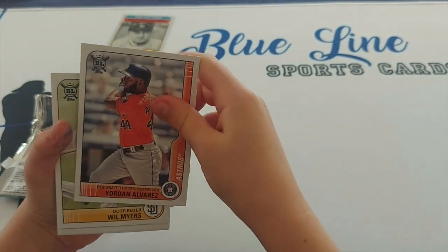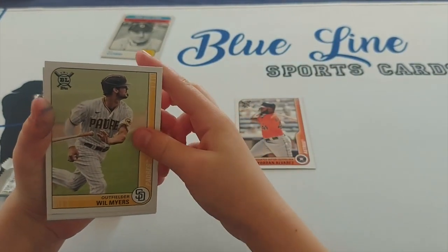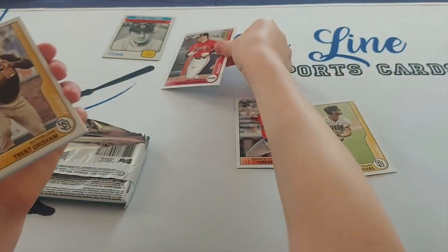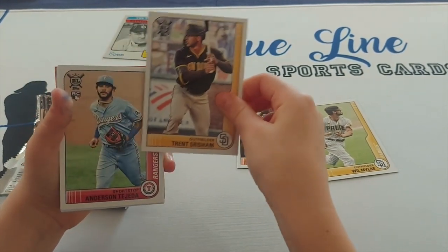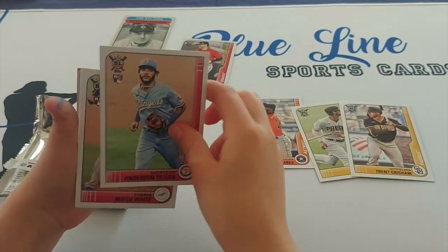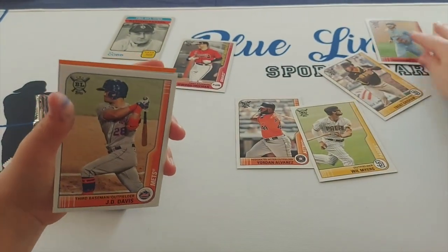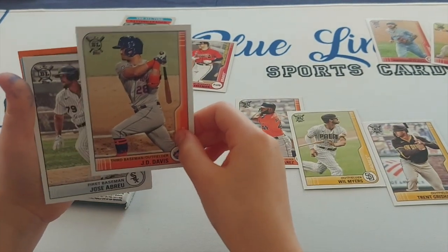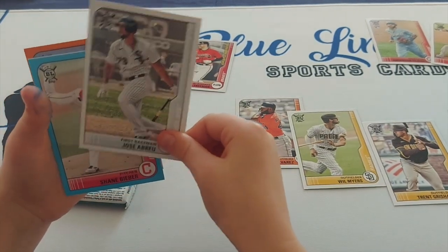Jordan Alvarez. Okay. Will Myers. Freddie Freeman. Yeah, there you go. Trent Grisham. Anderson. That's Tejada. Rookie card. Mitch White. Another rookie card. Jose Abreu. So we got ourselves a blue.